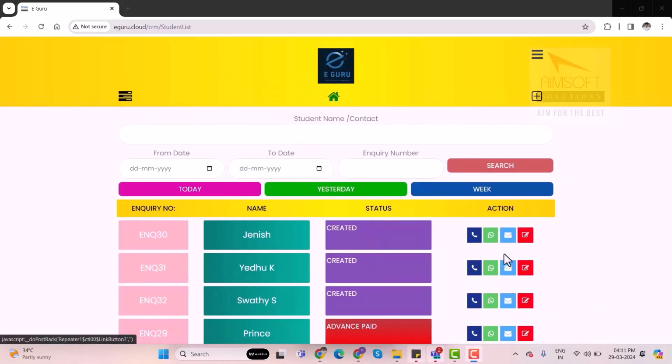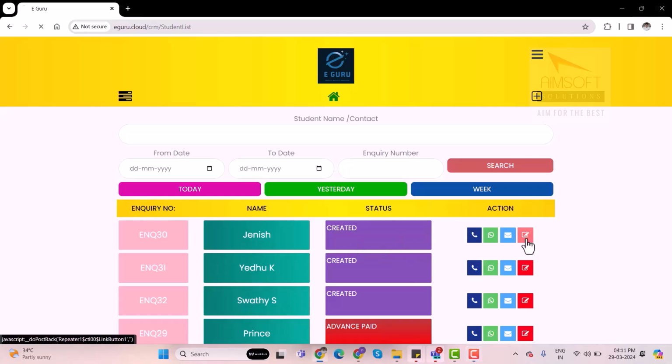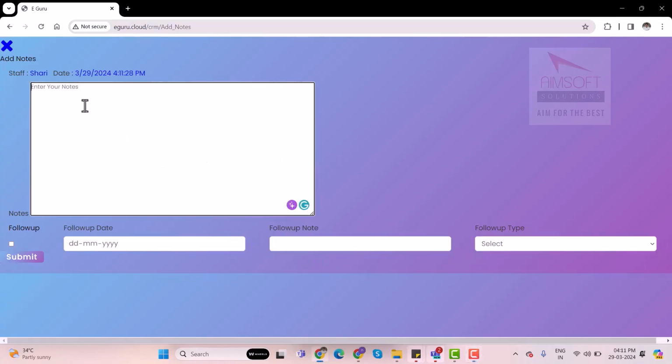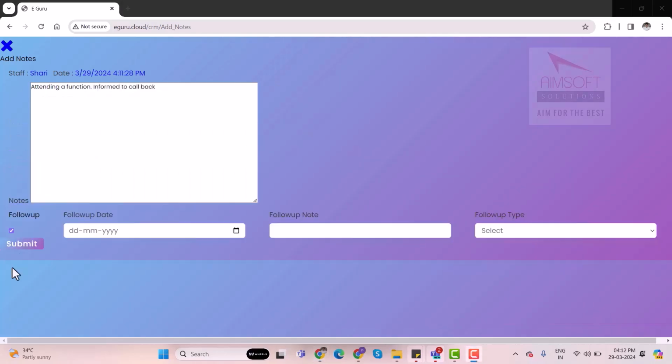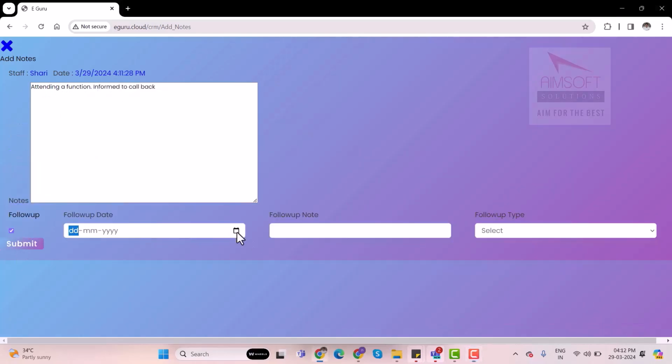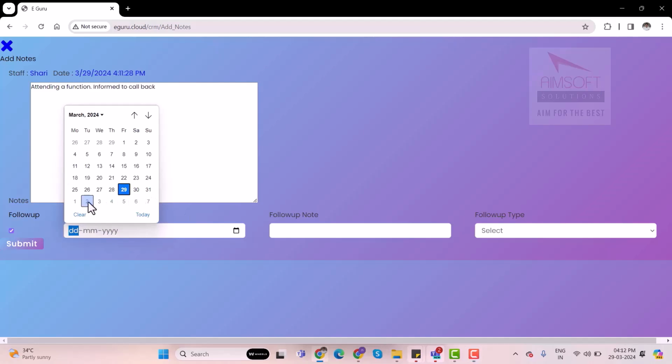So here I added more students, and if you need to add some notes for a particular student, or based on the follow-up of the student you need to add some notes or follow-up dates, then click on notes. Then here we can enter some notes, that is, follow-up notes. So here I entered the follow-up notes, and if we need to follow up on a particular date, or we need to get a notification based on the follow-up date, activate the follow-up and select the follow-up date here.